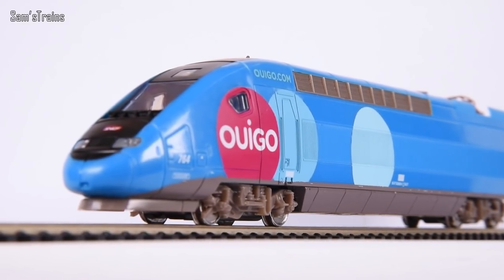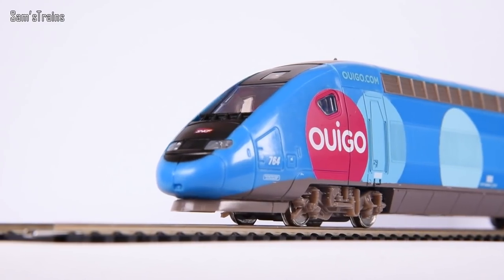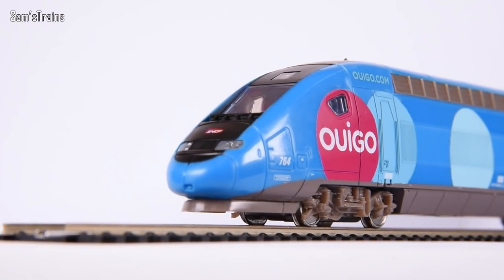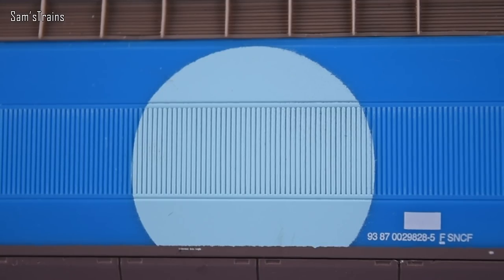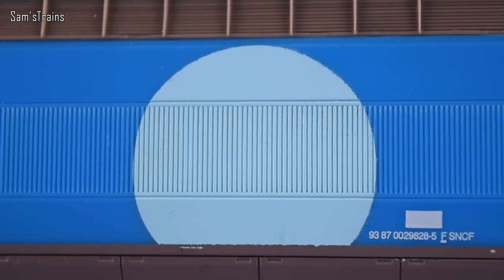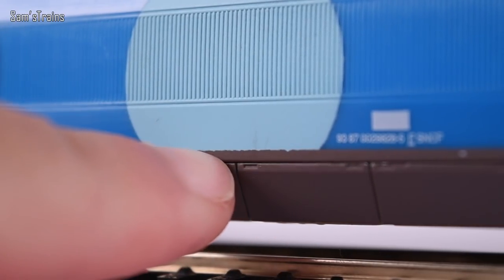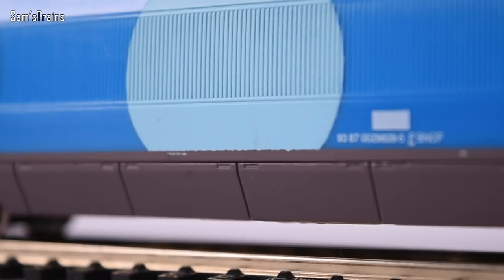Let's take a close look at some of the details then. Let's talk about the decoration. From any sort of distance, the decoration looks fantastic. It's a very colourful and eye-catching set. Up close though, particularly with these sort of blobs of colour on the side, you can see that they haven't been applied that fantastically. I think if this was a Hornby set, it would look quite a lot better. Yeah, the edges aren't that fine, are they?